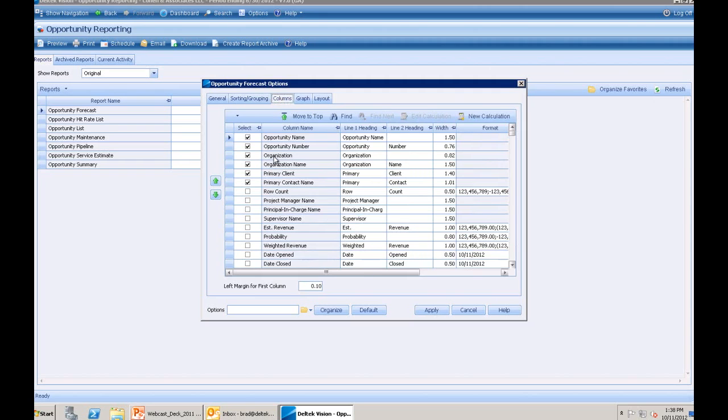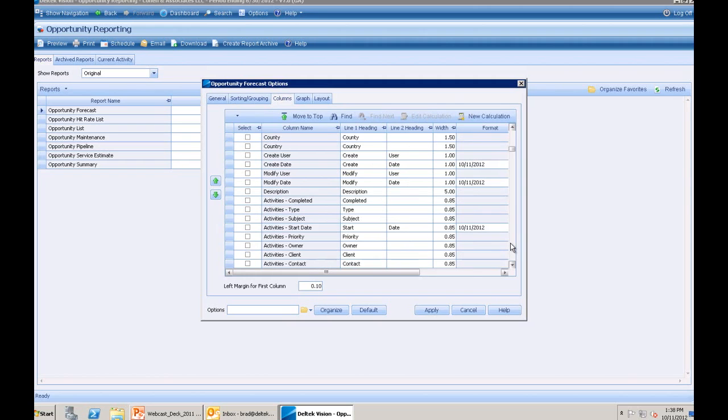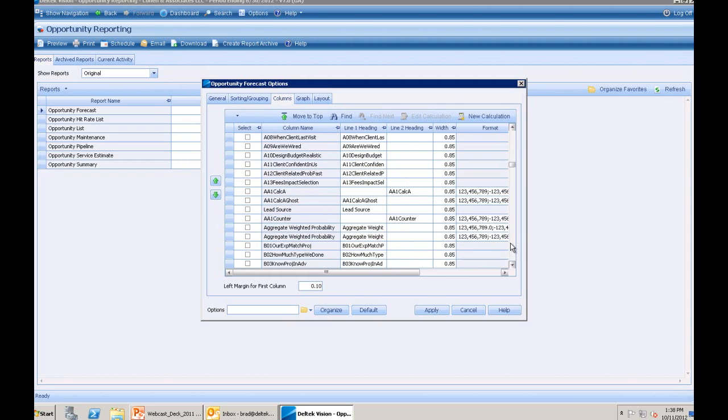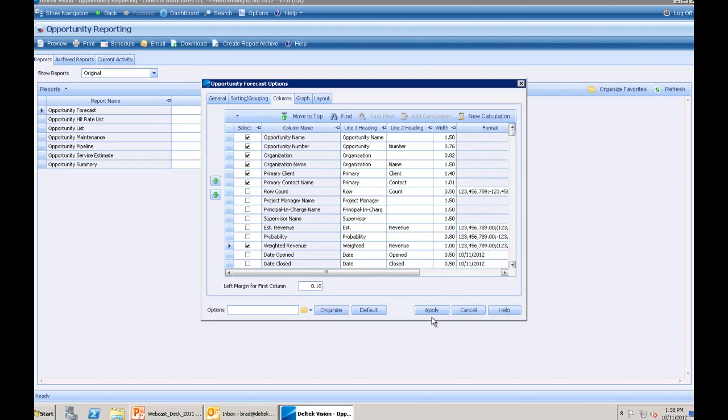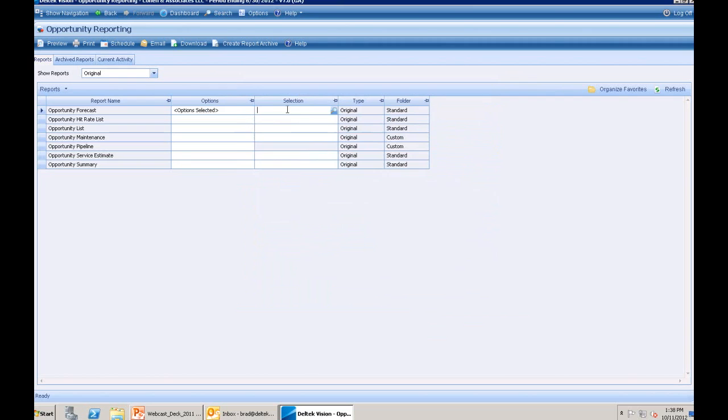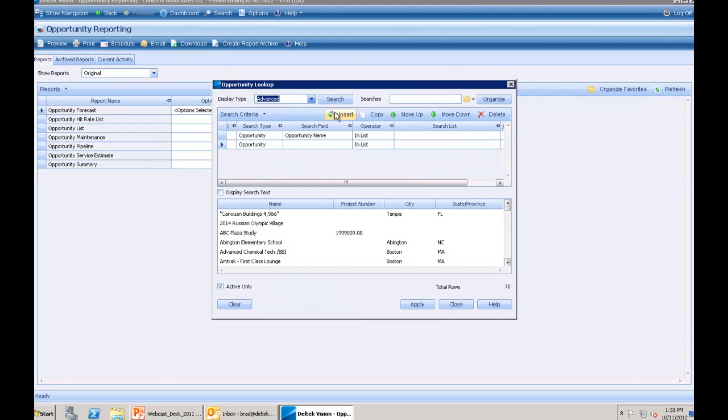And then in the columns view here, I have several different bits of information, but then I could also add more. So if I wanted to include that weighted revenue amount, or any of the other columns that are available, or fields that are within that opportunity info center to choose to include within my report. So I'm going to go ahead and hit apply. Now, if I wanted to look at opportunities for a specific office or for a specific principal, I could filter that report down here even further.